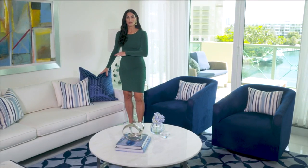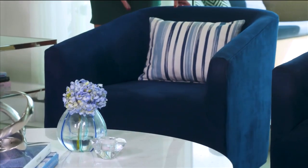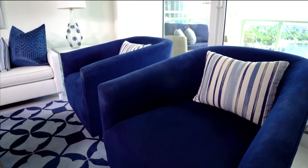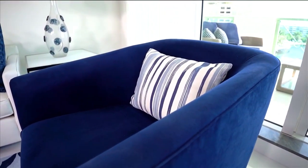So we've got the bolder hue here picked up with the pillows, and then really boldly here on the swivel chairs. This gorgeous, almost like suede-like fabric brought a very big punch of color. So it's always nice to have that one solid pop of it somewhere in the room, and an accent chair is usually a great way to do it.